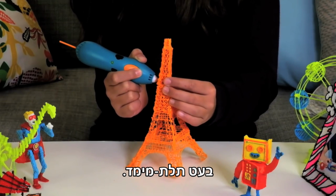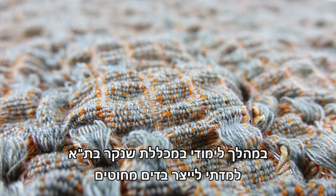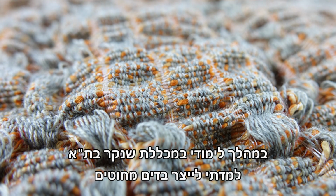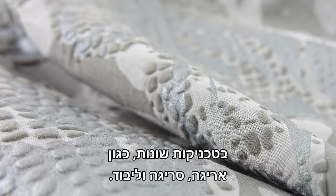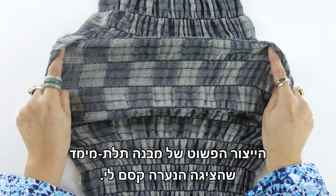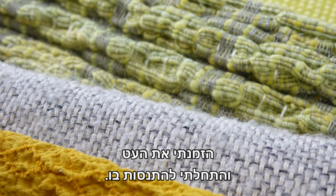pen. During my textile design studies at Shenkar College of Design in Tel Aviv, I learned how to produce fabric structures made of yarns using various techniques, such as weaving, knitting, and felting. The simple production of a 3D structure demonstrated by the little girl in that commercial appealed to me. I ordered that pen and started experimenting with it.